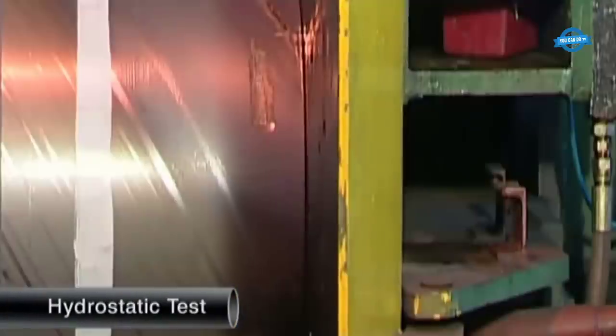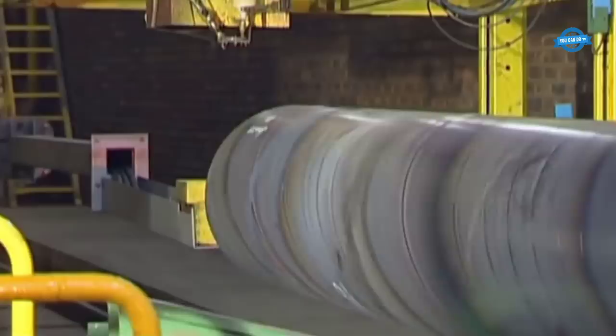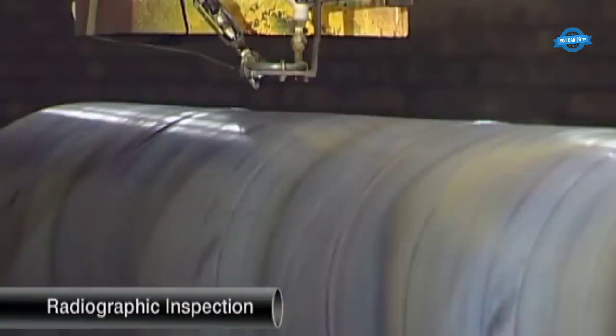Hydrostatic test. The pipes are subjected to a hydrostatic test, which involves filling them with water or another suitable fluid under high pressure to check for any leakage or structural weaknesses.